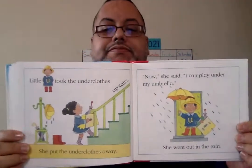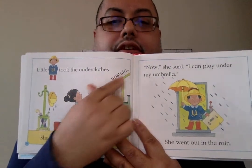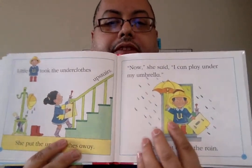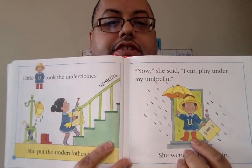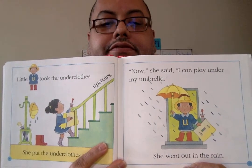Now she said, I can play under my umbrella. She went out in the rain. So we're talking about the underclothes that are in her box, and we're going upstairs to put it away. But now that she's done, she can come out again with her umbrella to play under the rain. Have you ever played under the rain? I can run through a puddle, she said. What fun! Then little U found an ugly duckling.